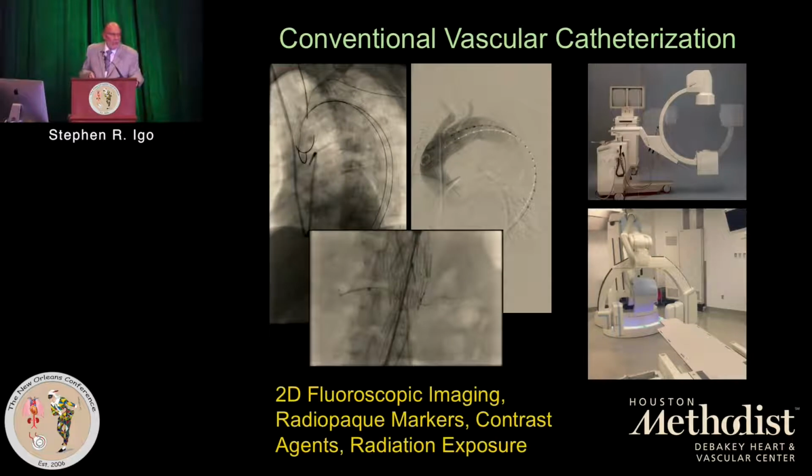But back to catheter robots for now. Conventional vascular catheterization. Essentially, most institutions, Dr. Lumsden showed you our hybrid suite, which is a fairly sophisticated system.